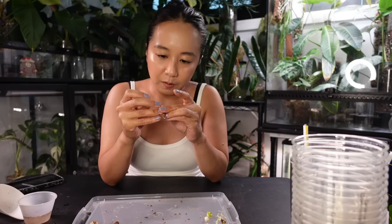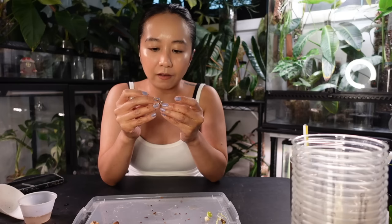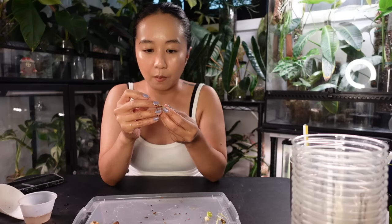But something I have to remind myself, and something that my therapist always tells me, is to just appreciate what you have. Appreciate what you have and remember the time where the things that you have now are things that you would have wanted before, and now that you have it, now you want more. Humans always want more, more, more.